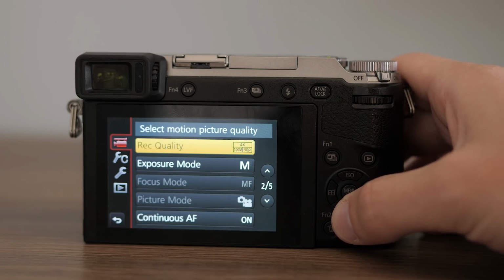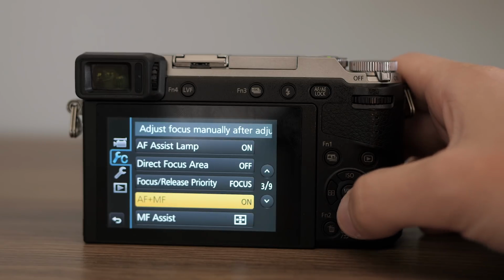But between the GH4 and the GX85, they're pretty similar. And for a couple hundred dollars, you can pick one of these up used on eBay. It really is an amazing value right now. The GX85 is really user-friendly, and its menus will be very familiar if you're used to a GH4 or any other Panasonic Lumix camera.